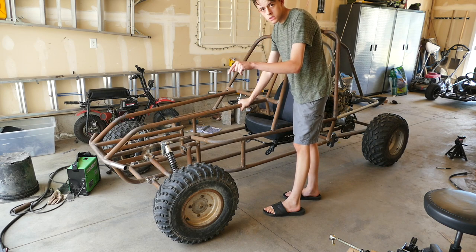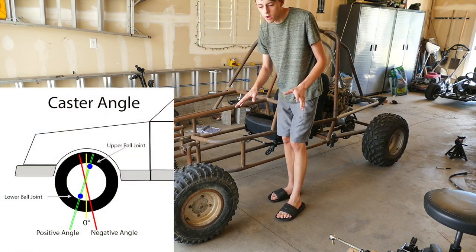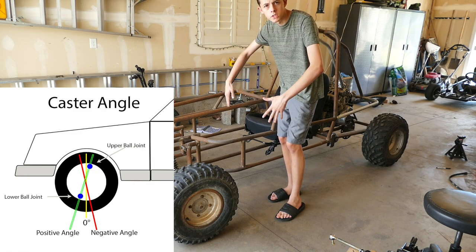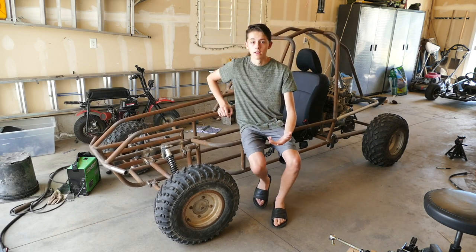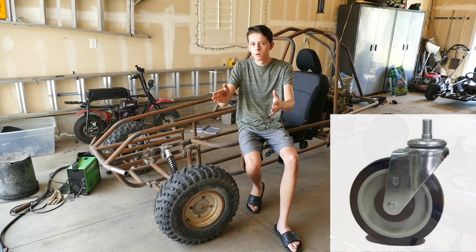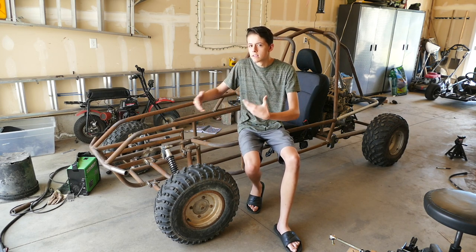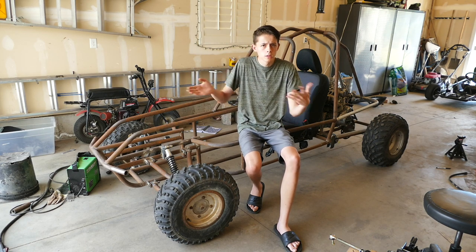But because this thing has a bunch of caster angle in it, if you don't know what caster is, I'll put up a diagram here. It's where the pivot of your wheel is angled back a little bit so that when you roll forward, your wheels naturally want to align themselves going forward. Just like on a shopping cart, how the wheels are behind the pivot point, so when you push forward, the wheels align themselves. Same kind of situation goes on with this. The pivot is angled backwards. As it goes forward, the wheels naturally want to align themselves forward. When you roll it backwards, they just screw themselves up.